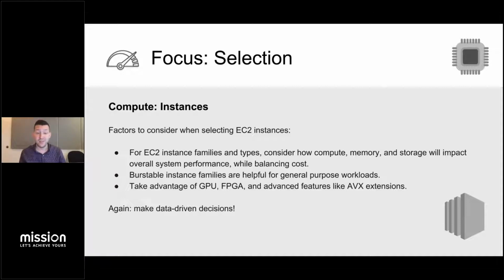And finally, AWS gives you access to some advanced computing features available in a lot of modern CPUs, like Turbo Boost, coprocessors for cryptography, AVX extensions. And it's really important to know what's available to you and to try to take advantage of it if it fits your workload. So there's a lot to consider when selecting instance types.